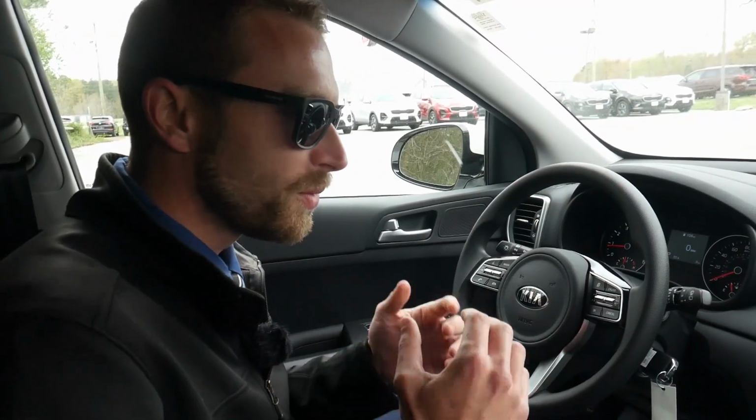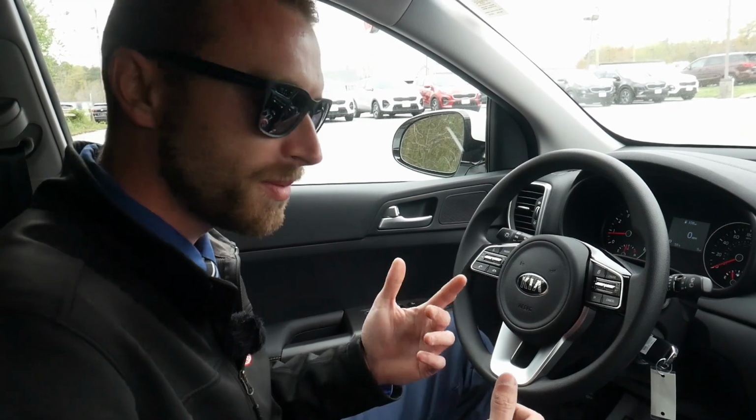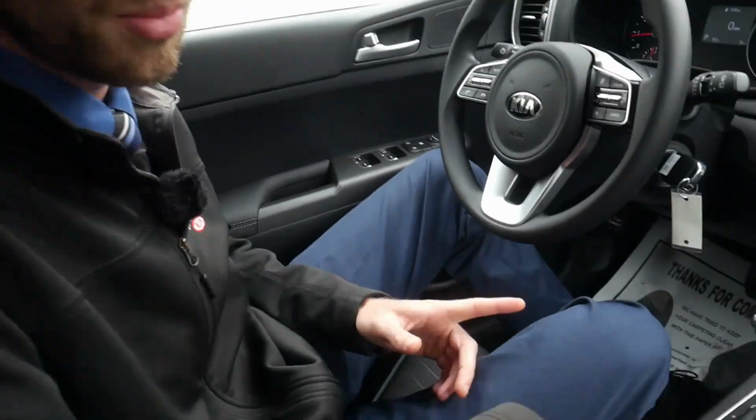Back again, folks. We are now on the inside of this beautiful 2021 Kia Sportage. I'm going to go over some of the options here. Basically going to start with the shifter because there's a couple important things down here.